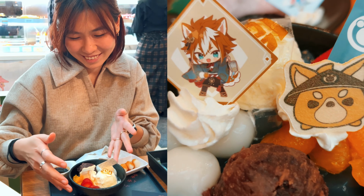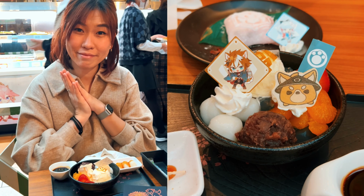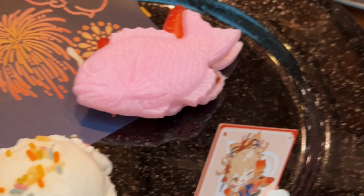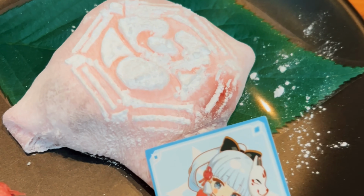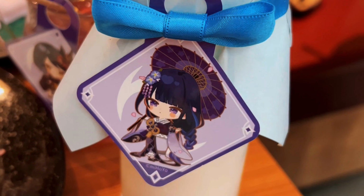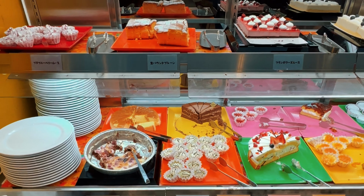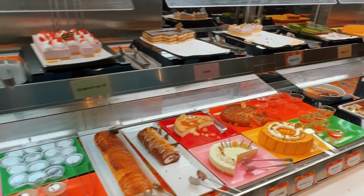So the three desserts we ordered were Goro's, which was Anmitsu, Ayaka's, which is like a mochi, and then Yoimiya's one was Taiyaki with ice cream, red bean, and strawberries. For the drinks, we had Raiden's Dango Milk, of course, which was actually pretty yummy. It was like a sweet milk. And then there was Kokomi's, which tasted like Ramune with blue jelly, with some whipped cream on top and some silver pearls to resemble Sango pearls.